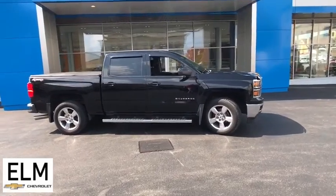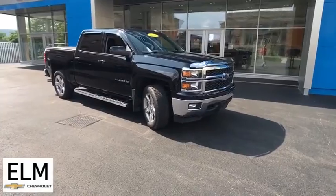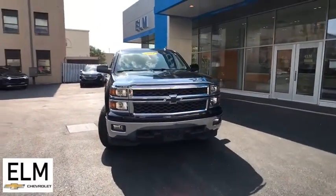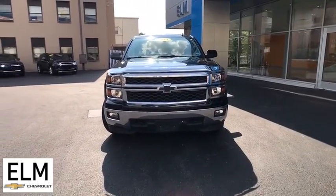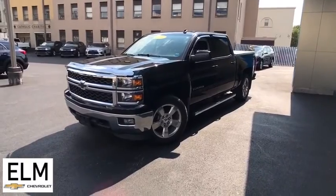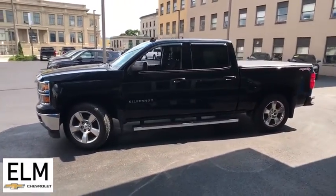You are going to love the 2014 Chevrolet Silverado 1500. The Chevy Silverado 1500 is the perfect combination of functionality, reliability, and technology. The impressive interior is simply another reason that the Chevy Silverado is a top choice among truck buyers. This vehicle has less than 80,000 miles.